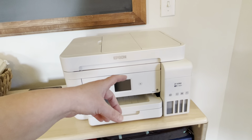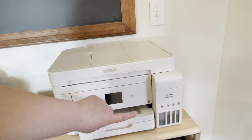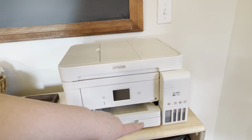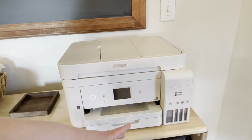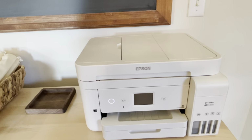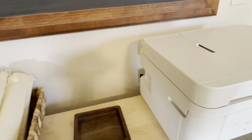They're relatively inexpensive compared to the cartridges, and we can refill this. It lasts us over a year, even with doing a lot of printing, and we spend maybe $30 or $40 a year on ink with tons of printing.